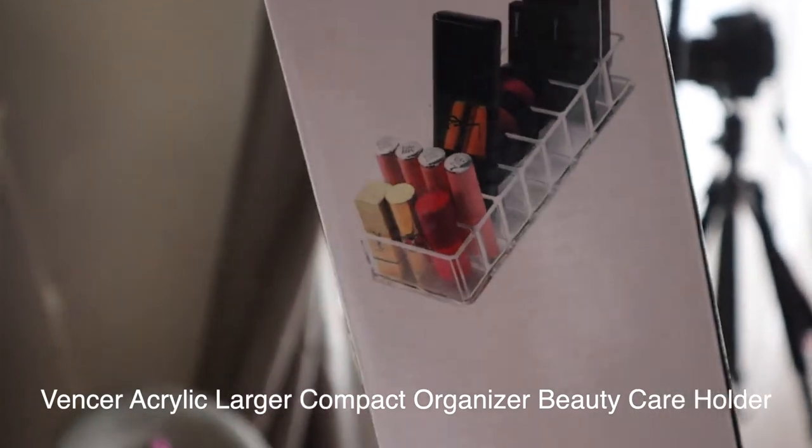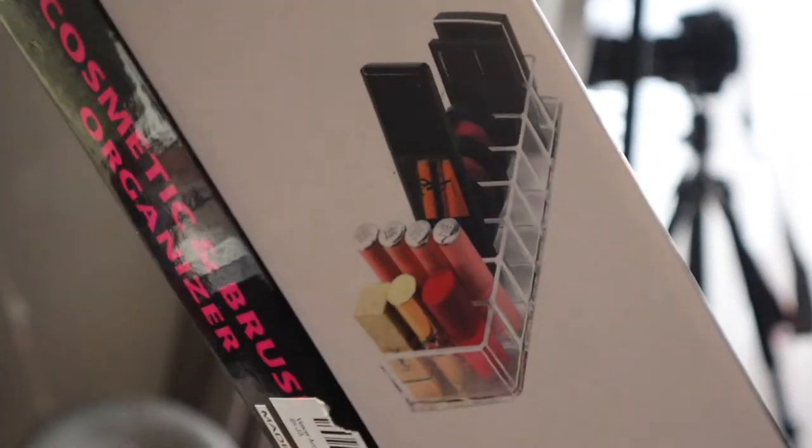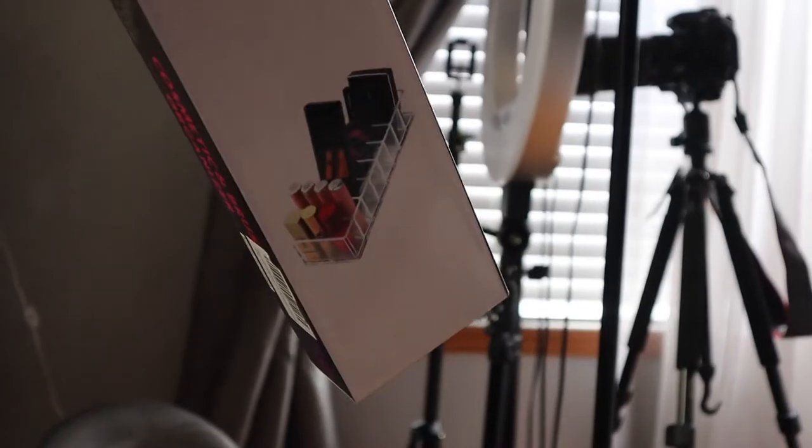So this is it. I was gonna put my highlighters and maybe blushes in here, so we'll see once we open it up. But today I plan to organize the stuff that I received yesterday, as well as these two, just to see if I like it or not, so I can go ahead and order more. So that's what we'll be doing today.